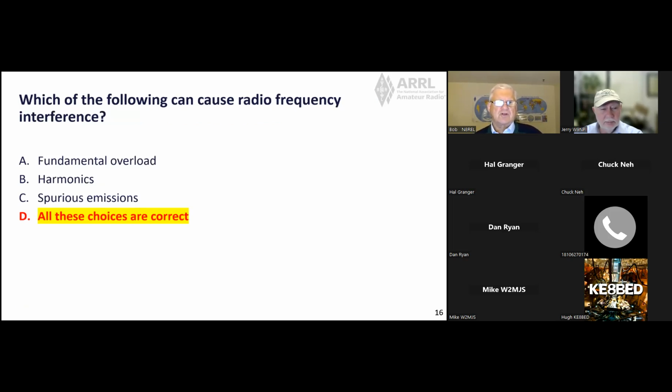Which of the following could cause radio frequency interference? Fundamental overload? Well, yes. That's the big 50,000 watt station right next door that's overloading your system. Harmonics, which is just multiples of the frequency you're transmitting. Yep. And spurious emissions, that's emissions coming out of loose connections or malfunctioning equipment. Yeah, all those can cause interference.